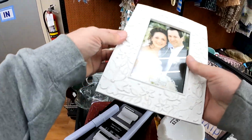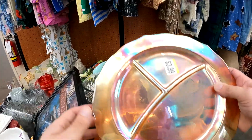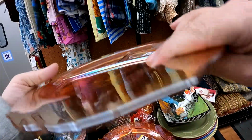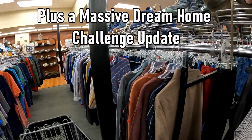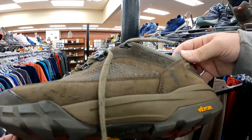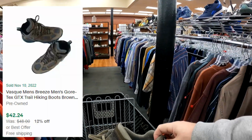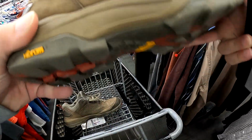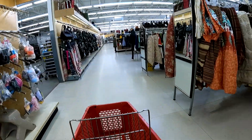I'm going to share with you a day out at the thrift stores, then another trip the next day to one of the same thrift stores. And this is some carnival glass. I do end up passing on it. Really cool though to see. I've got this vast pair of hiking boots here, my only pickup at this first Goodwill, and I pay a little bit over $5 on them. Gore-Tex, Vibram, all of that.